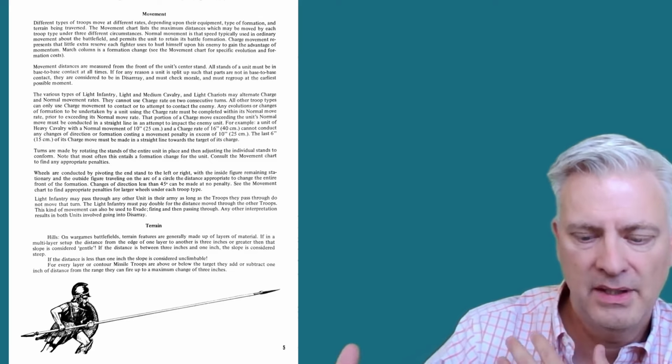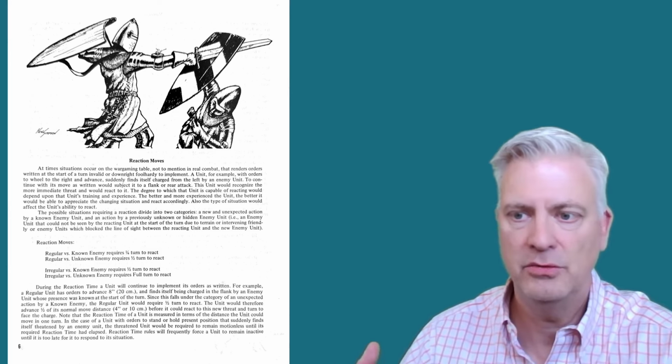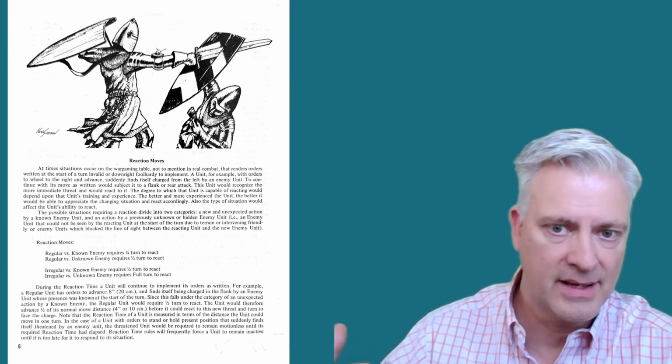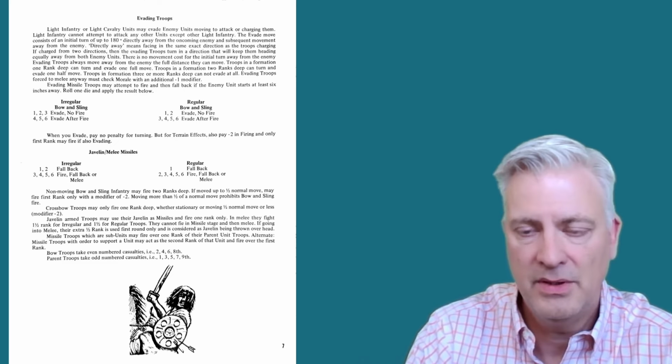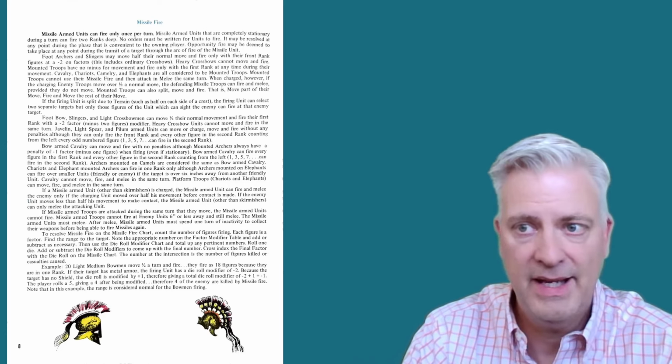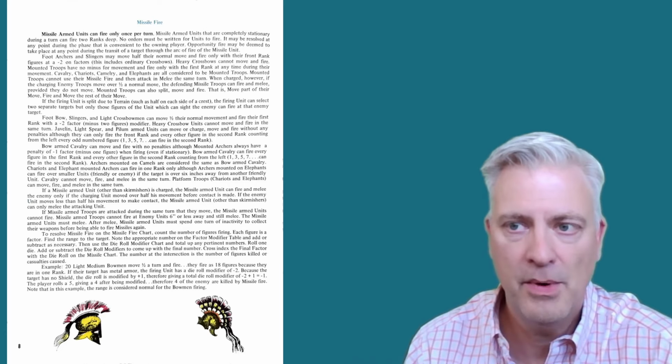Rules for movement, how terrain affects your ability to move. Reaction moves, so like you react, somebody charges you or comes near you, maybe you react to that, etc. Rules for evasion, the types of missile fire you're trying to evade. Some rules here for missile fire, whether that's javelins or catapults or bows, crossbows, etc.